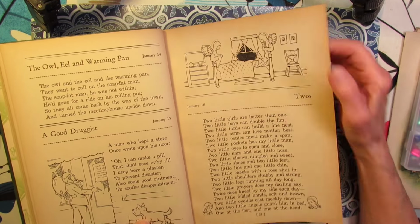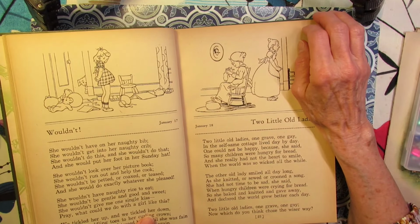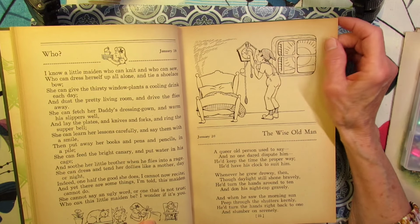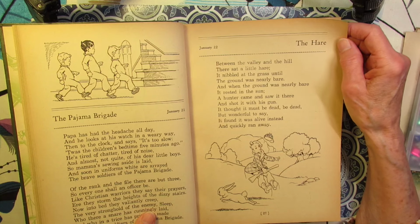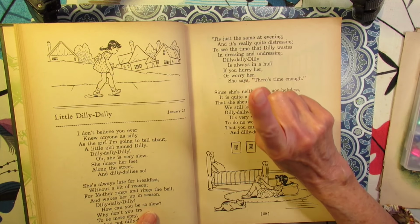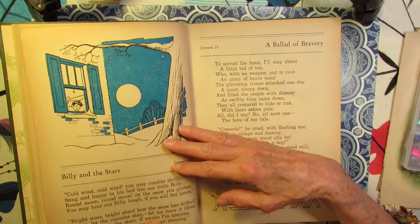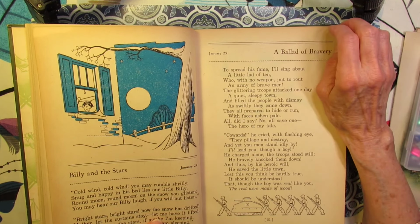Because I like to use the original pages from the books, but I don't know. This is still in good shape, and it's worth a bit more money than I thought it was. I only paid $1 for it. Yes, I got this beautiful book for $1. Billy and the Stars. Oh.